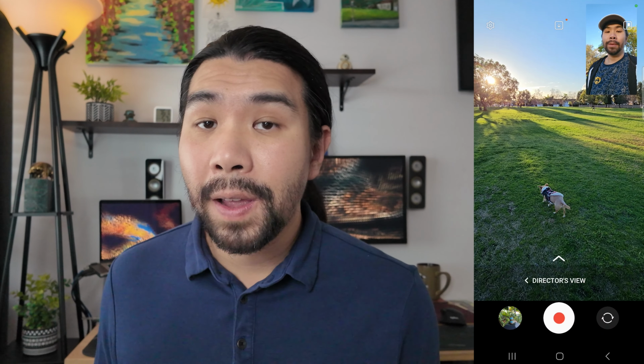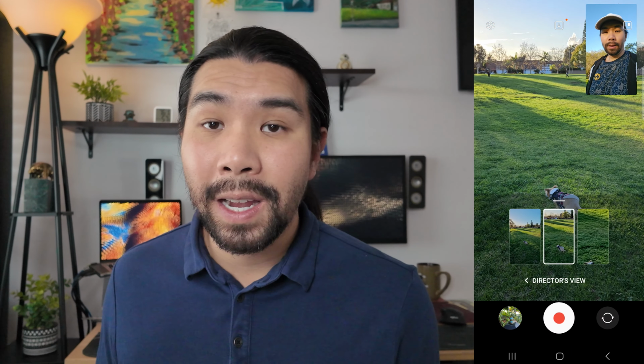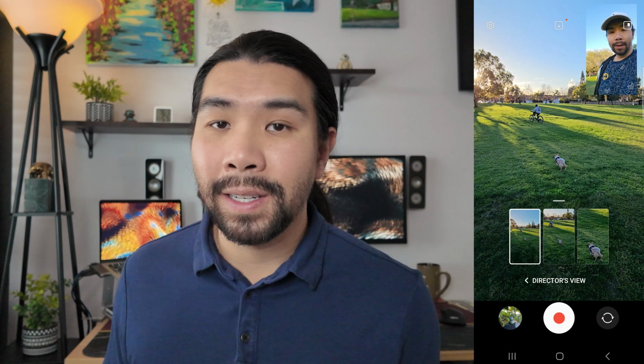One great feature I found was the director's view mode, which allows me to capture video on all 3 cameras at the same time, including the front and rear. So if I wanted to capture a reaction or vlog, I could do that natively on my Samsung.